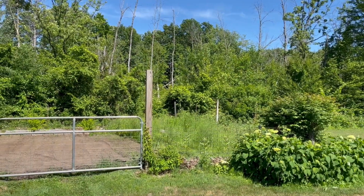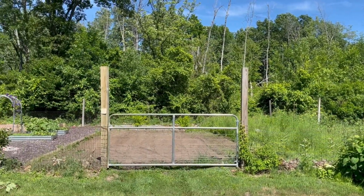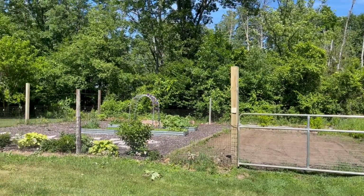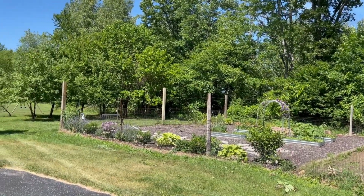Now here's where I need your help. This dirt space that he just tilled is currently empty, and I've been trying to decide if I want to do a patio, if I wanted to add more raised beds, if I want to do landscaping. What would you put in that spot?